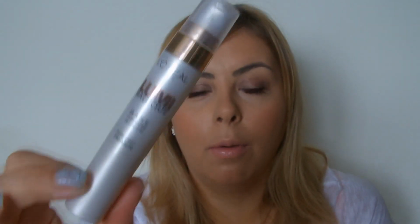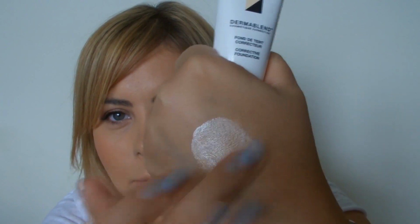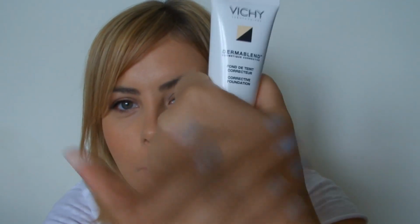The first thing that I've been loving this month is the Vichy Dermablend Corrective Foundation. The colour I have is 35, which is Sand. I'm wearing this today and I've been wearing it a lot recently just because I'm a bit more tanned now and it really matches my colour really well. I do find that it is quite a high coverage foundation, so what I've been using it with is the L'Oreal Lumi Magique, I don't know how you say that. It's the Pure Light Primer, which is basically just like a white liquid and it just kind of becomes like a pearly primer.